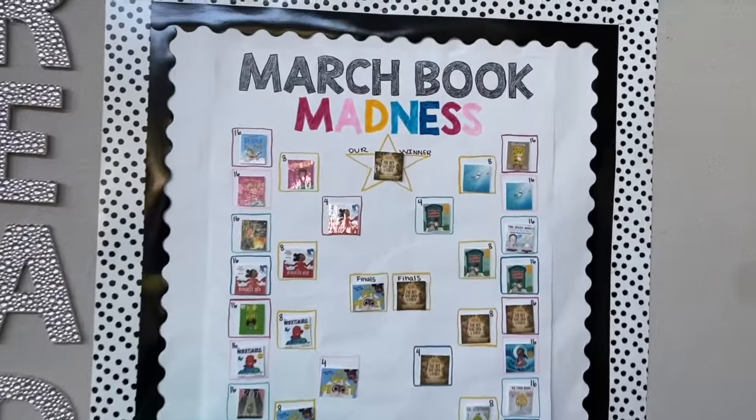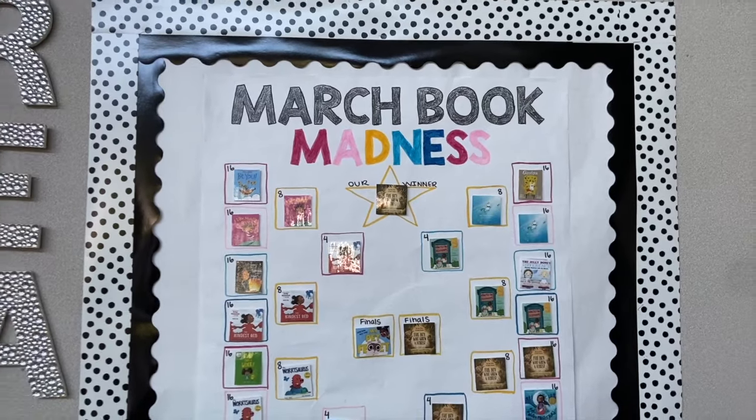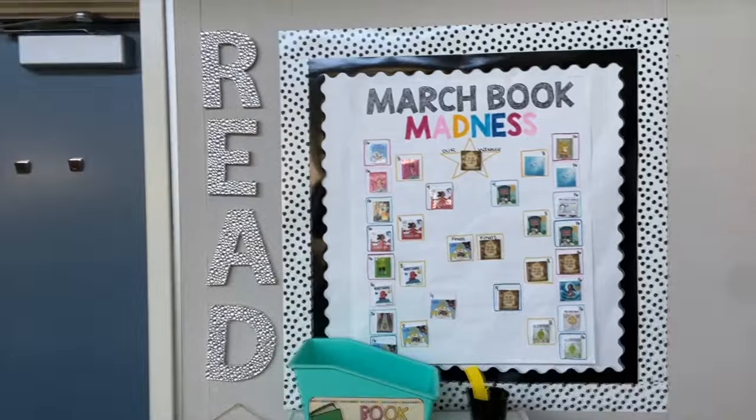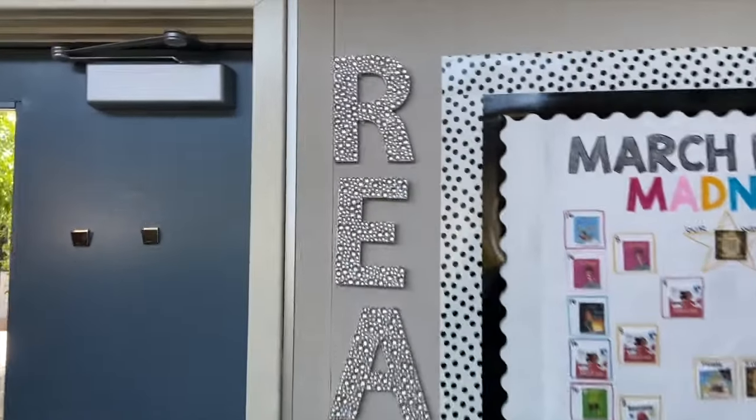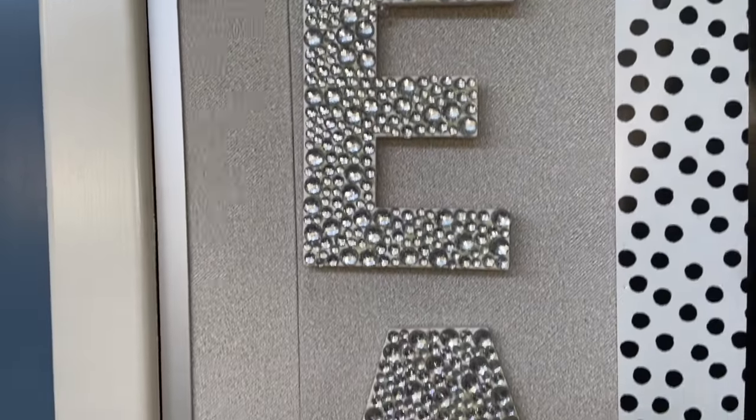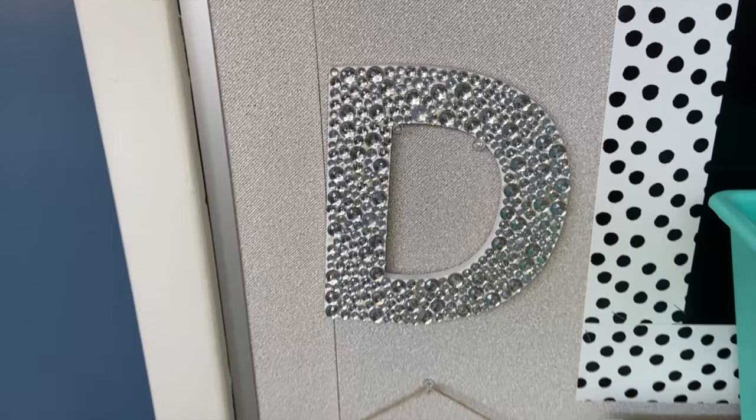Our winner was A Boy Who Grew a Forest, and this bracket was just so fun to help us keep track. I made these read letters several years ago, and I honestly forget about them, but they're stunning, and I'm so proud of this work.